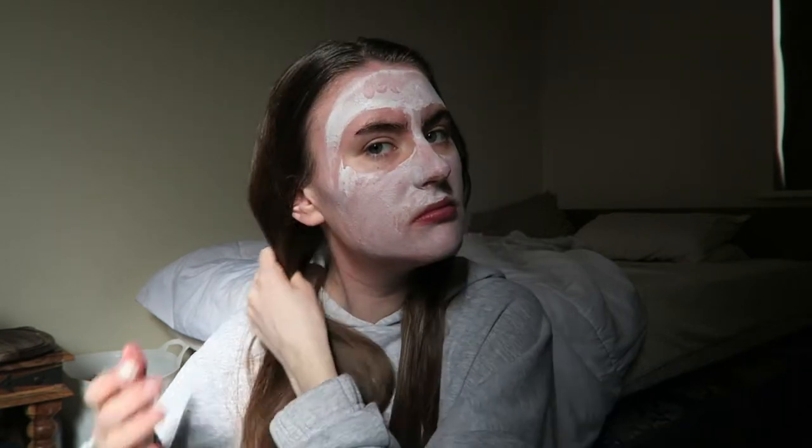But as you can see, I do look very confused in the clips as to why it was such a hard texture, almost like, I don't know, shea butter or something. But yeah, this is what my hair looked like after my shower, and now I'm about to use the hair oil.